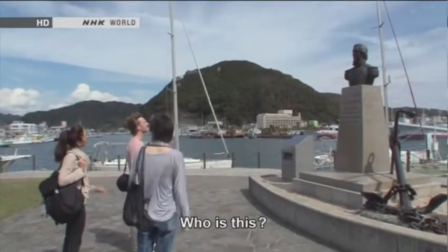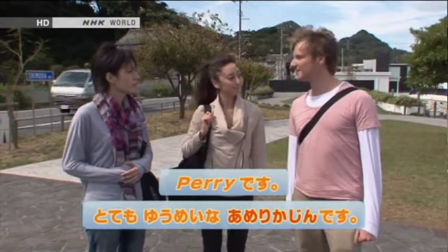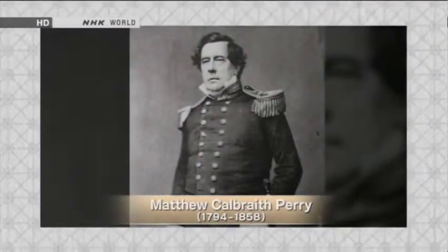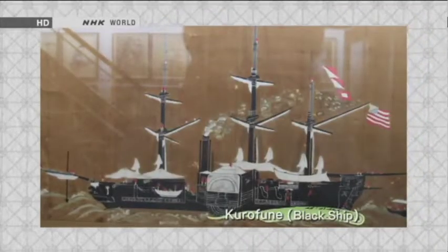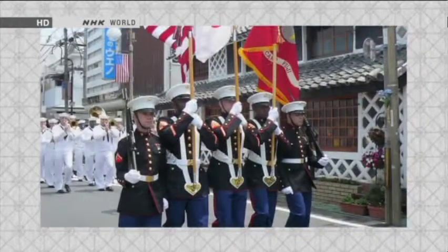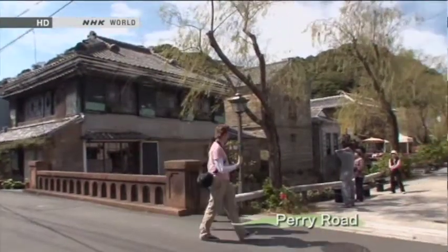これは誰ですか? ペリです。とても有名なアメリカ人です。 アメリカ人。 うん。 This is a bronze statue of American naval officer Matthew Calbraith Perry. He led an armada that landed in Japan during the mid-19th century and established the relationship between the U.S. and Japan. The darkly colored battleships Perry led to Japan were called black ships. Today, over 150 years later, reproductions of these ships embark on pleasure cruises, and there is also a black ship festival. They are on Perry Road, where Perry walked along when he signed the Treaty of Amity and Commerce between Japan and the United States.